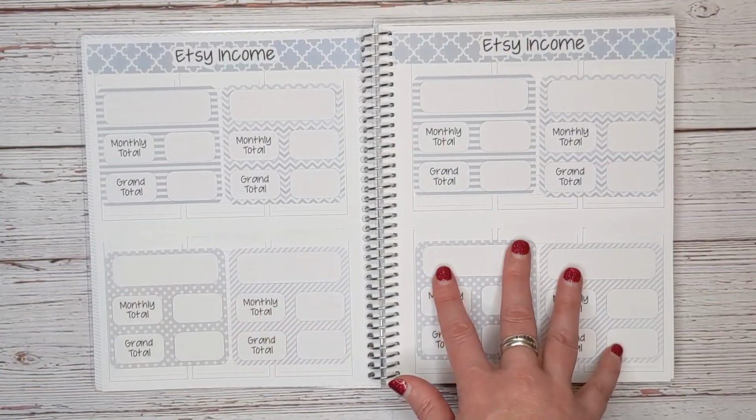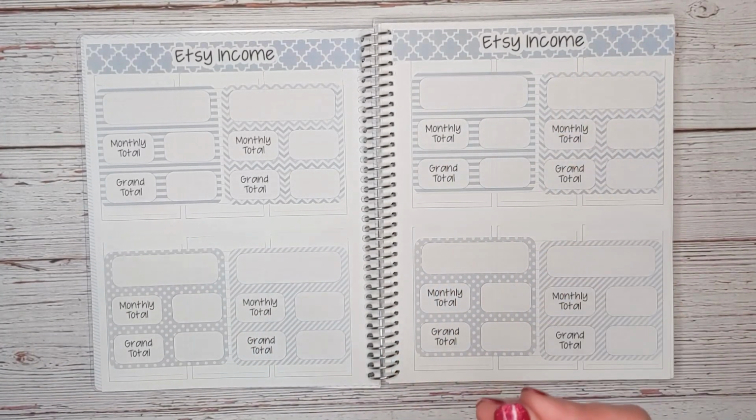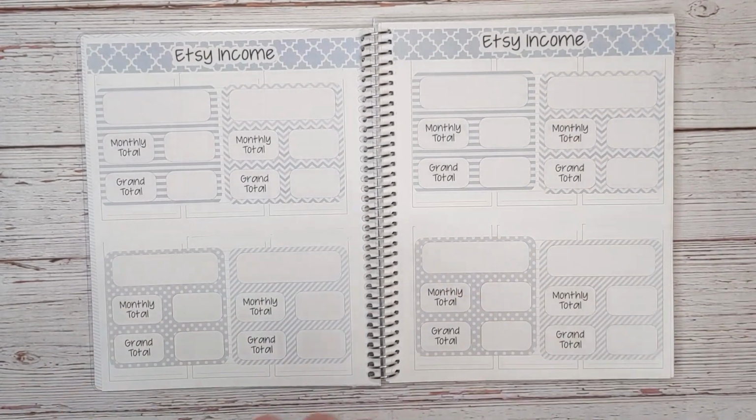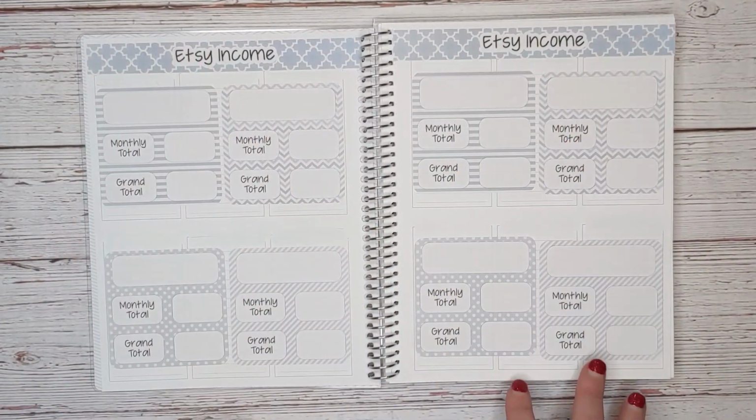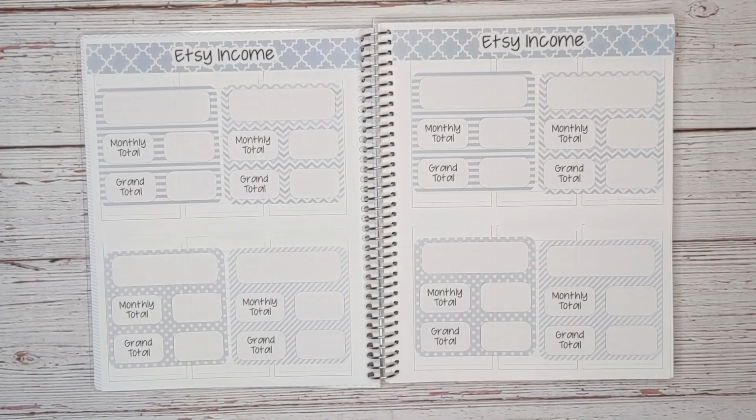So these stickers are super useful. I'm using them here to track my income, but I use them in my other planners as well. I have one for debt snowball, so I use it to track my debt snowball, and then I have one for weight loss, so I use it to track my weight loss.